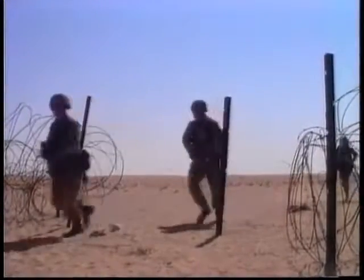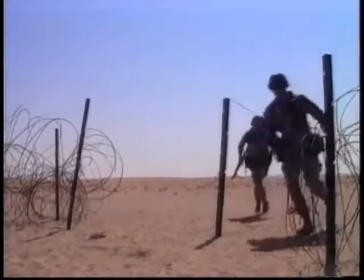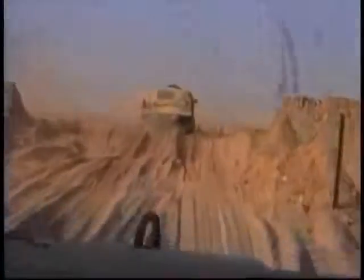General Schwarzkopf launched the ground war on February 24, 1991, 39 days from the start of the air campaign. The original Allied plan was only 9 days off schedule.